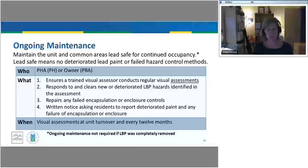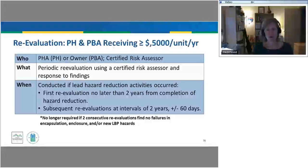So for subpart H, if we have less than $5,000 per unit per year, we are doing a visual assessment every year. So the owner can do this visual assessment. They're looking to make sure there's no deteriorated paint. They're documenting that this is being done yearly or at unit turnover, whichever is sooner. And then for project-based assistance over $5,000 per year and public housing, it's a combination of the visual assessment and then a risk assessment. It just depends on the year.